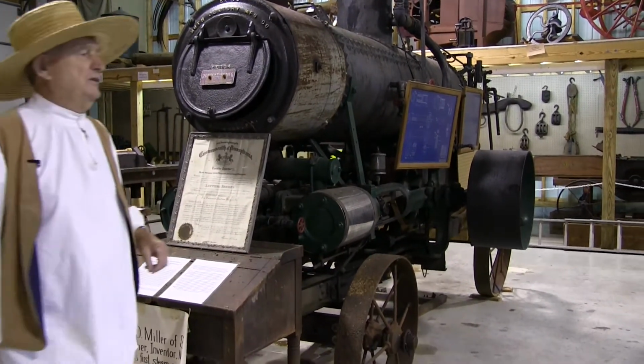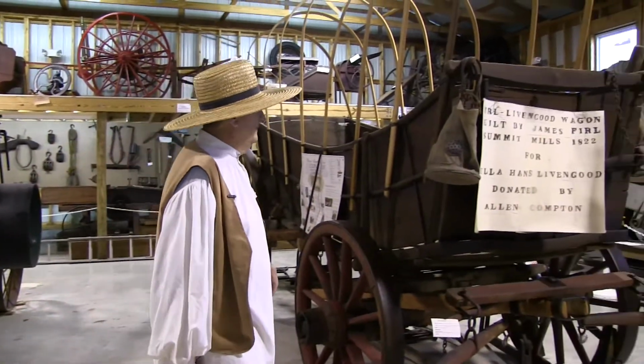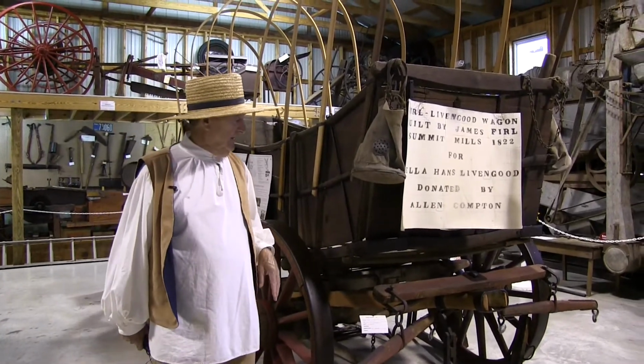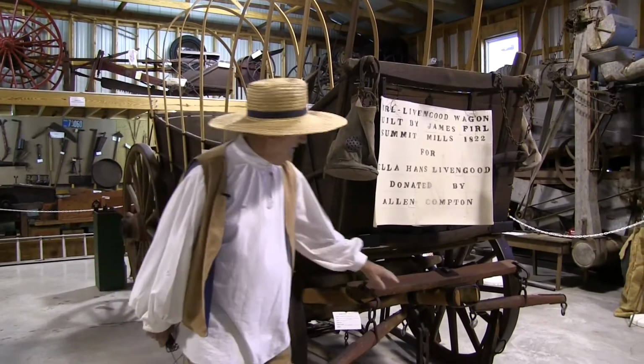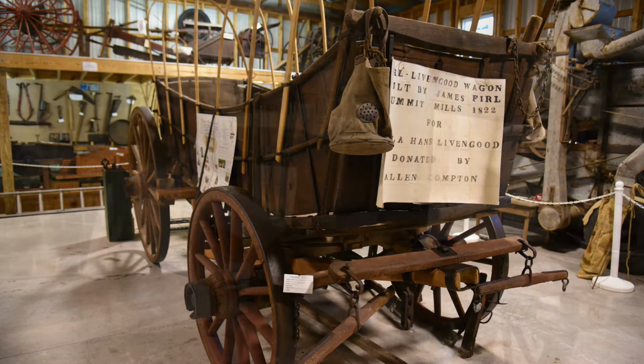Next, I'm going to move over to one of my favorite things in the museum, the Conestoga wagon. It was built by James Furl in Summit Mills in 1822. You can see on the front hound plate, it has the date 1822 written right on it and stamped into it. It was made for John Livingood.